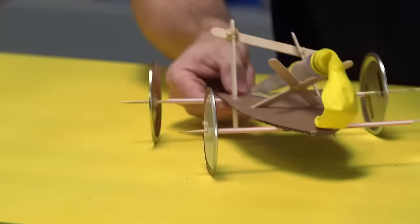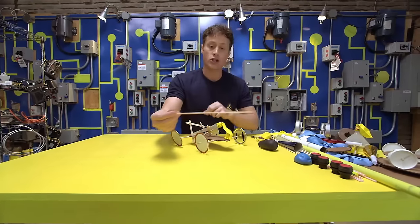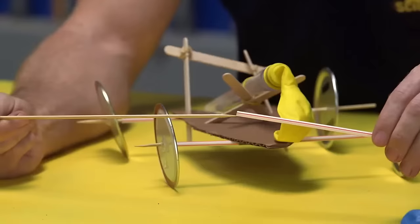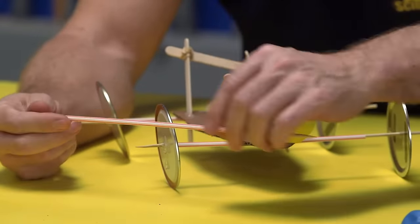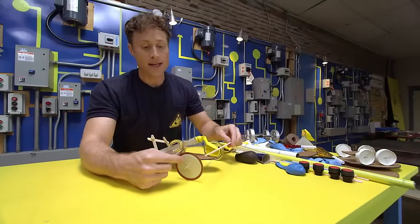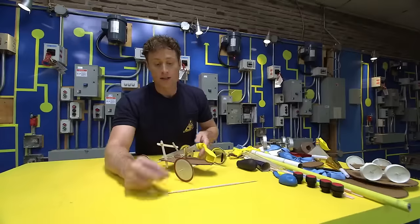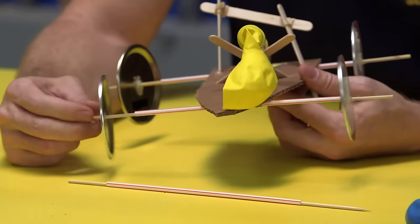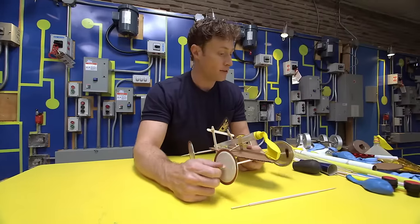This is how I made the axle of this car. I used a shish kebab skewer and I stuck it inside a straw, just like that. And then I attached the lids to the shish kebab skewer. So the lids and the shish kebab skewer are attached and they rotate in the straw. That's one way to make the wheels turn.